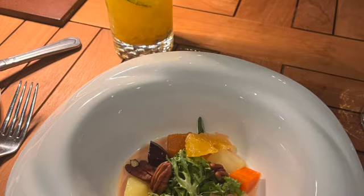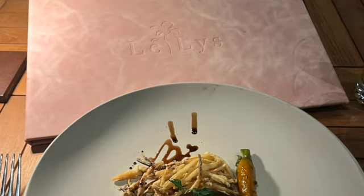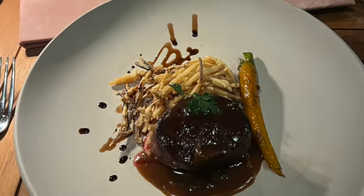So continuing with this tour, we're gonna go down to the food and beverage floor where I will show you all a few of the many restaurants that they offer here. This is a restaurant where I had my first dinner, and let's go ahead and take a look inside.